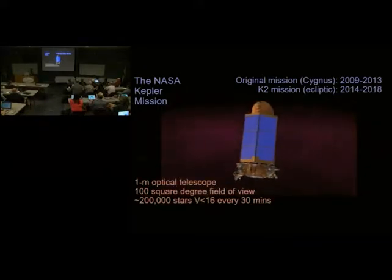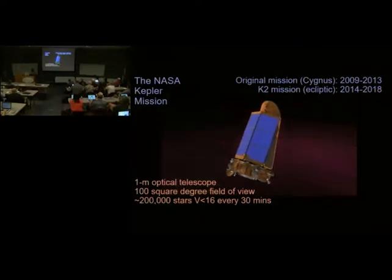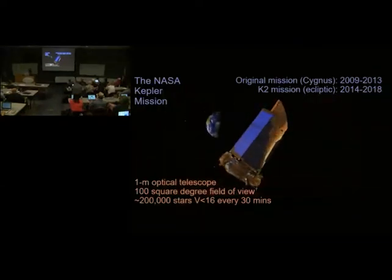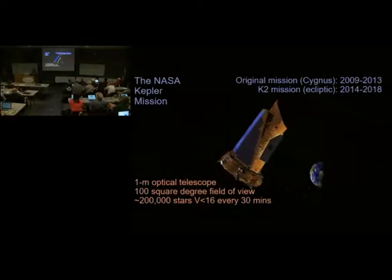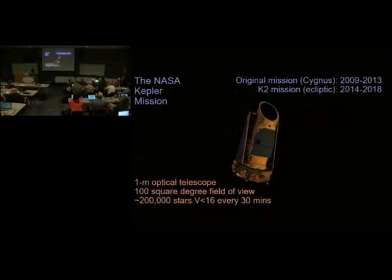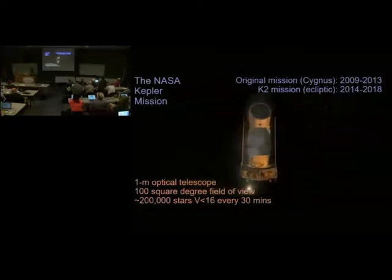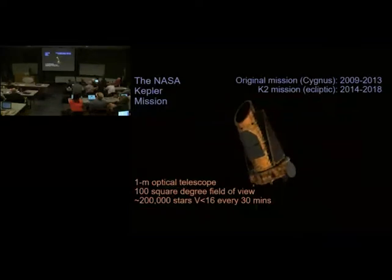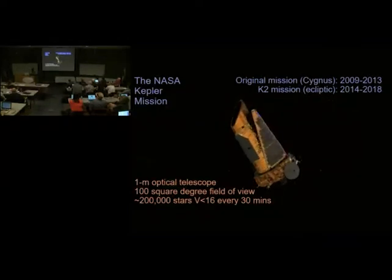Okay, so as I said, it's a 1-meter telescope, so this is actually kind of the size of a small school bus. It had a 100 square degree field of view, and in that field of view, we looked at 200,000 stars, moderately bright, moderately faint, depending on how you like your magnitudes, brighter than 16th magnitude. The majority were between 14th and 16th magnitude, and we surveyed them every 30 minutes.